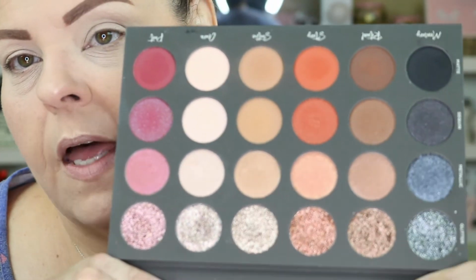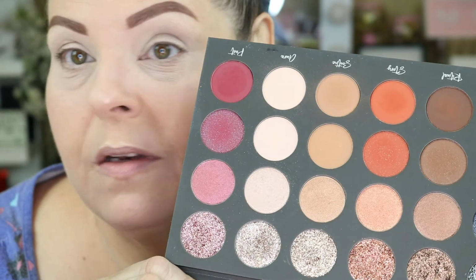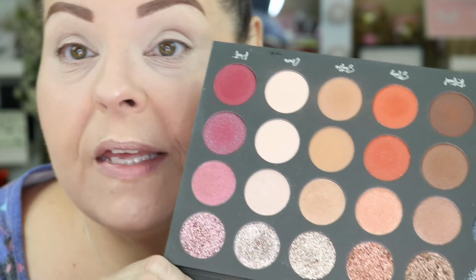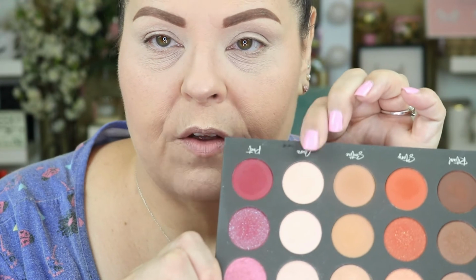This is what it looks like, and since I am doing a quick eye look, I'm just gonna go into these, put a transition down, put a little bit of pretty glitter across my lid, and I'm gonna be done with the eyeshadow. So I'll show you what I'm using when I'm using it, but I'm gonna zip through it. So I'm gonna start off right here with this color underneath my brow bone.